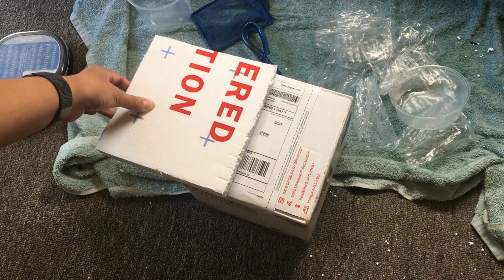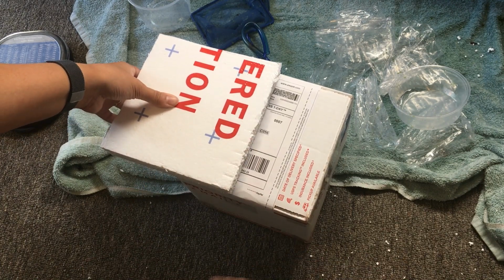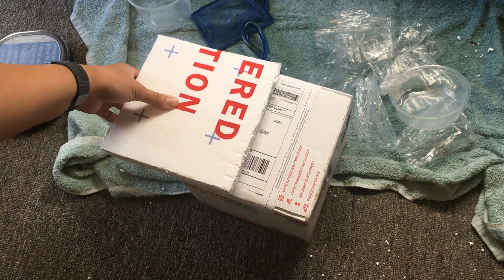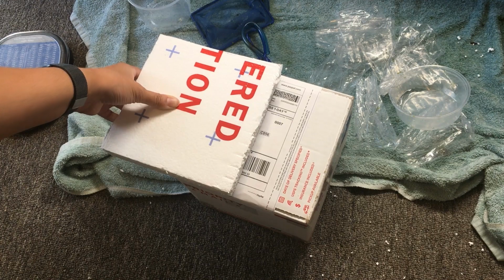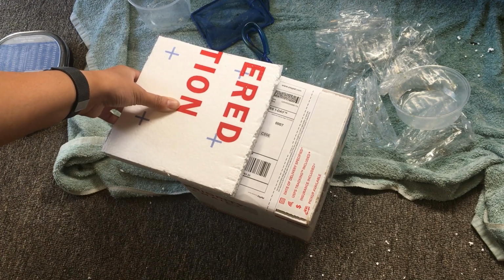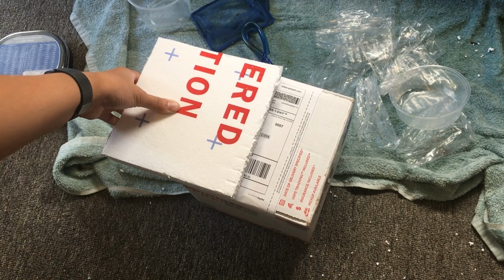Just covering up my personal information here, but everything is sealed up. Want to make sure that you remembered your registration and your Ziploc and your extra fish bags. Make sure that everything's in there. Check, because things get messy when you are shipping fish, as you can see, and sometimes it's very easy to forget something.